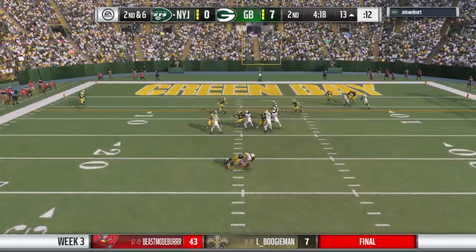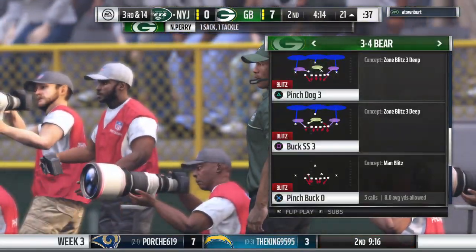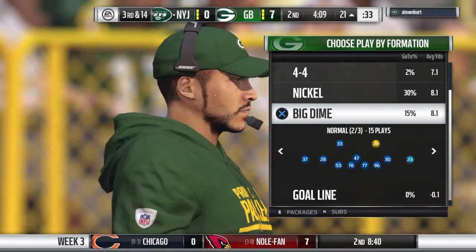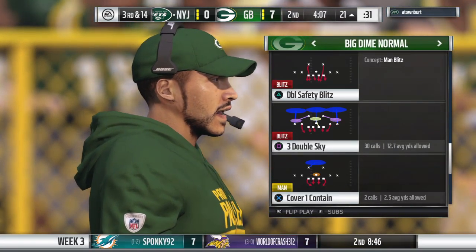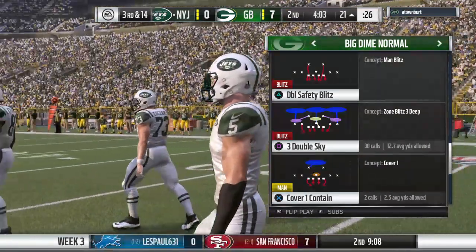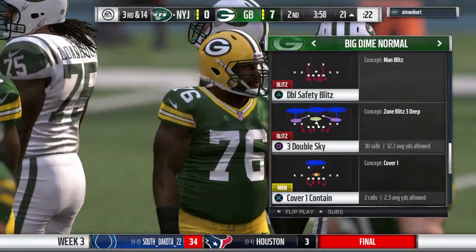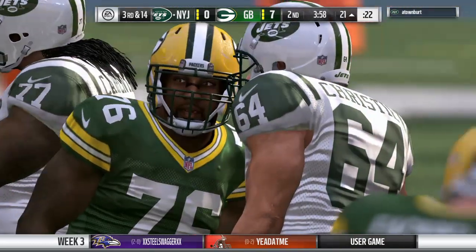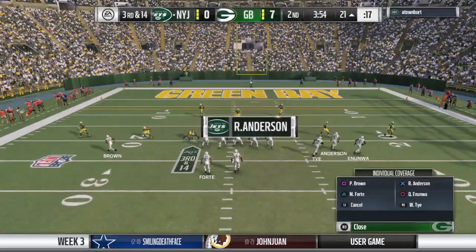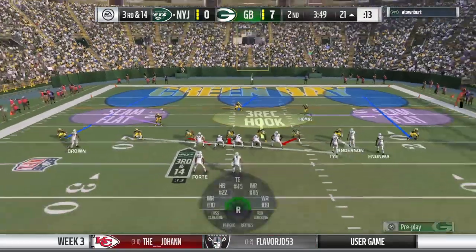Second down, Dalton. And he's not able to get away. Sacked back at the 22. Nick Perry in there to drop him. And it'll be a loss of about 8. Seventh play of this drive coming up, but a long way to go on third down.